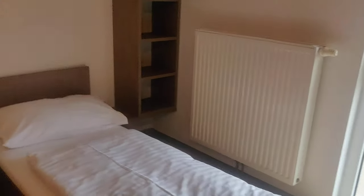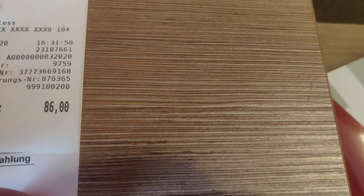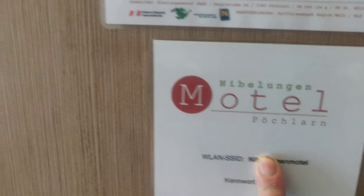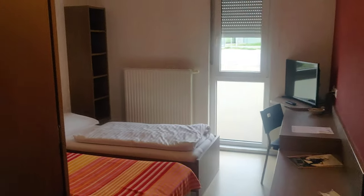And I'm not going to show you the receipt for various reasons, however, I can show you that part there. So for two rooms here, €86 with breakfast. The room cost itself is €35 per room. That is an absolute steal. So yes, you guys at the Nibelung Hotel in Pöchlarn, you guys are doing it right. I love that I've found this place.